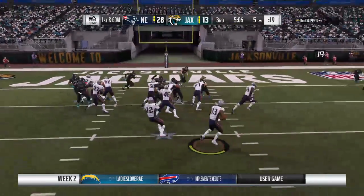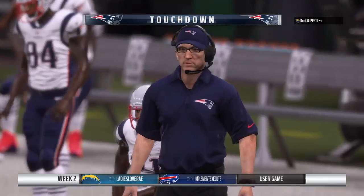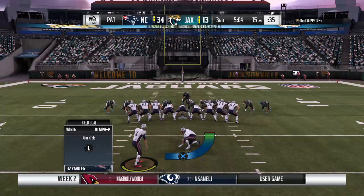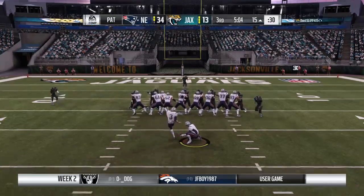They come out here in the eye. They'll try to pound it in with Hill. And he is in. Touchdown, New England. Jeremy Hill, his first touchdown here of the new campaign. And the Pats take advantage of field position on the turnover to cash this one in.